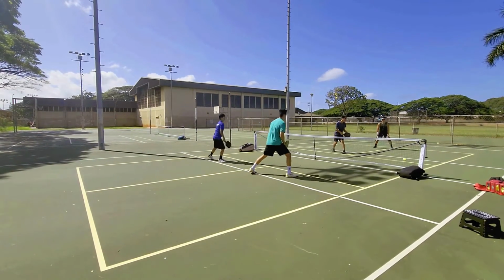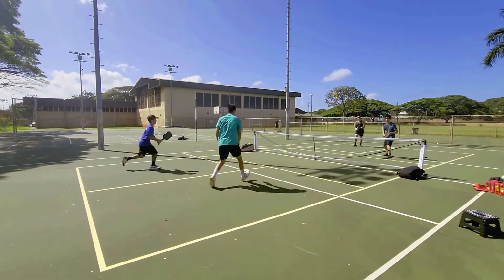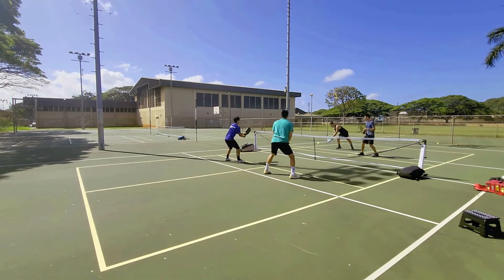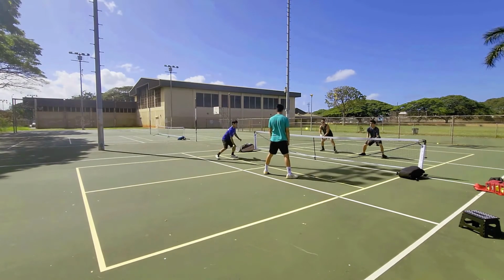So this is not a technique-based issue, but rather a rules issue. So once you're at the net, get in the habit of planting your feet and hitting those volleys. Unlike tennis, you don't really need your body weight for pickleball anyways. You can get away with taking a little bit of a bigger swing.